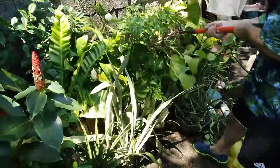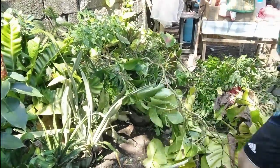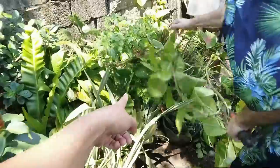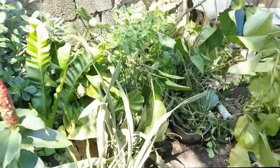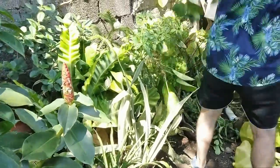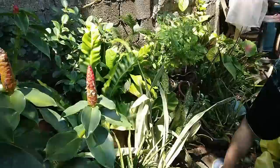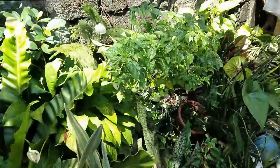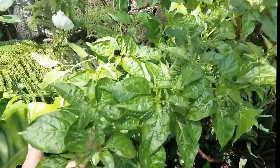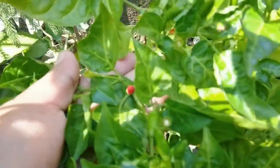So now, wait, Lava, the chili. You're destroying the chili. Right. Bravo. Chili is perfect now and can breathe. Look, started also to have this. You see?